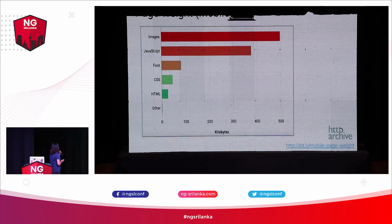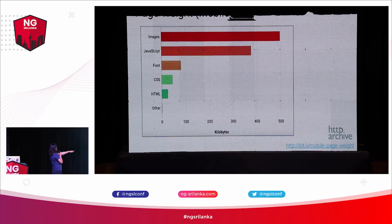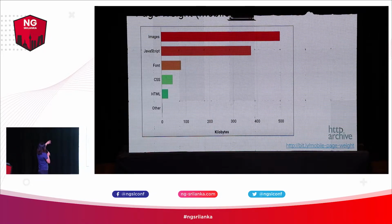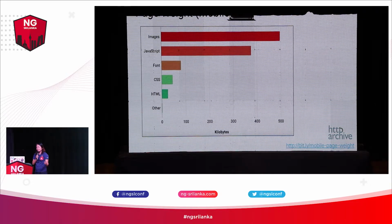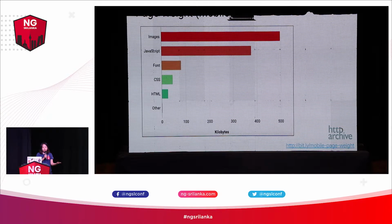This is the research done by HTTP Archive on the average page weight on mobile. As you can see, image is the highest because images take a lot of data, and then JavaScript, fonts, CSS, and HTML. You might be surprised font is number 3, because font files are actually quite big.